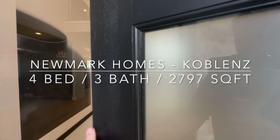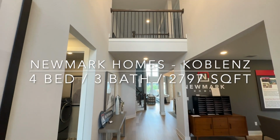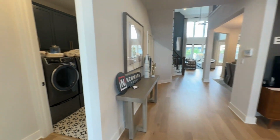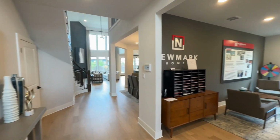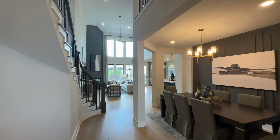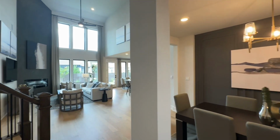It comes in at 4-bedroom, 3-bath, 2,797 square feet. As soon as you enter the home, I notice these great big high ceilings. We've got several things on side to side. Here's a sales office, which is normally the garage, but we're going to go all the way to the middle of the home, the center of the home where life typically happens most.